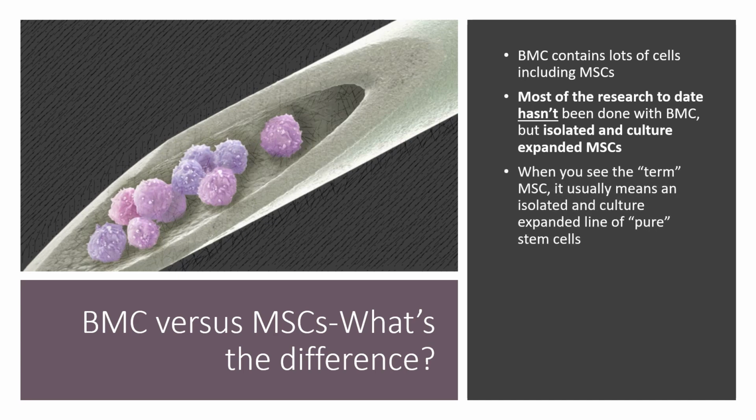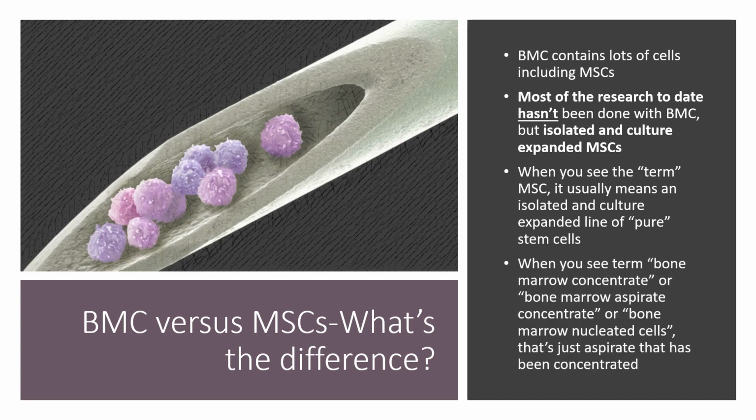So when you see the term MSC, it usually means that they're talking about culture-expanded cells that have been isolated, and these are pure, in quotes. They're heterogeneous, but at least they're more pure stem cells than bone marrow concentrate. And when you see the term bone marrow concentrate or bone marrow aspirate concentrate or bone marrow nucleated cells, that's just an aspirate that's been concentrated.